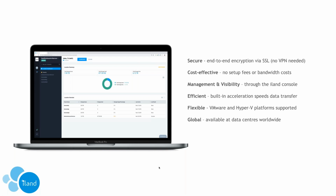Very efficient to transit the data. It's accelerated, it's compressed, and deduplication is involved in here. So it means it's very efficient when it transits the data across to the iland cloud. Means it's effective on your WAN bandwidth links as well. So often an assessment we can make as part of my team's role within this design phase, but they built it to make sure that it will transit the data very efficiently across to the iland cloud.